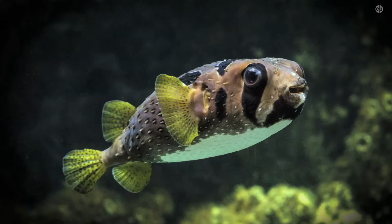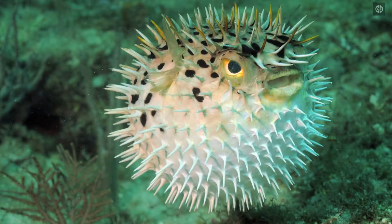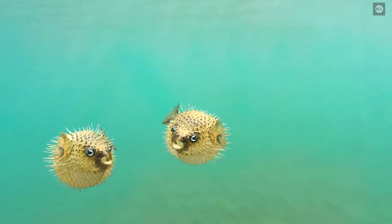Hi, Samuel. Pufferfish are really unique animals. They can actually blow themselves up with water and sometimes air, making themselves bigger than their normal size. Some species of pufferfish have spines, and when they blow up, they turn into this big spiky ball. Pufferfish inflate themselves to ward off predators, appearing bigger and not an easy snack to digest.